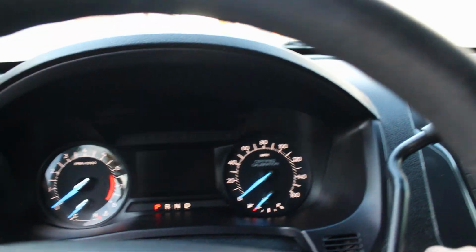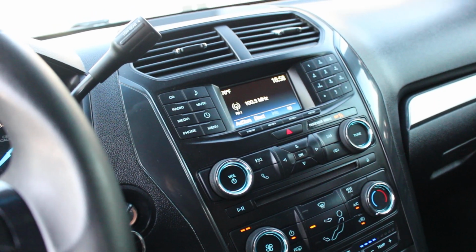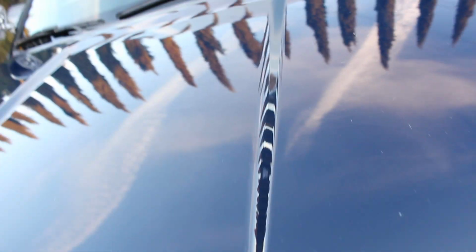Let's go ahead and fire her up, because I have to show you the engine. I've got too much to do. What else? The vehicle has working Bluetooth, so you can connect your phone with no issue. I'm going to lose battery right now. Folks, I'm a mess today. One hand, excuse me. All right, here we go. This is the engine.